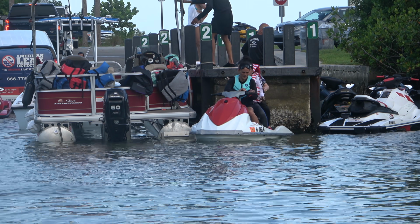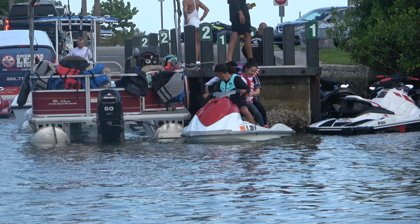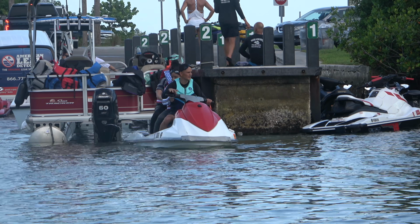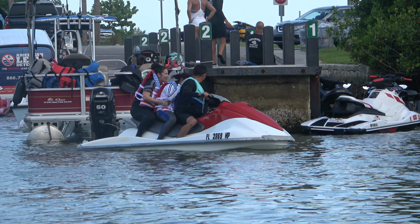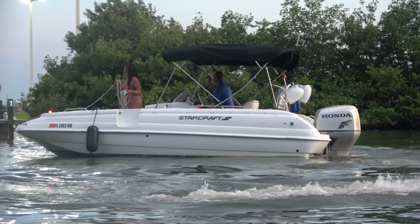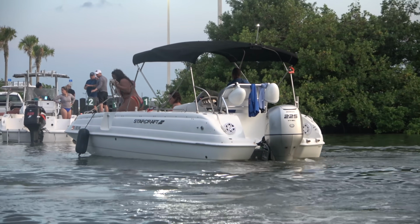So we're going to try this one again and try and get out of here. But, I mean, this ski right here with 3 people on it, they're going to be swimming again out here in the bay in just a little bit. That's for sure. And our crew, getting a little throttle happy here.